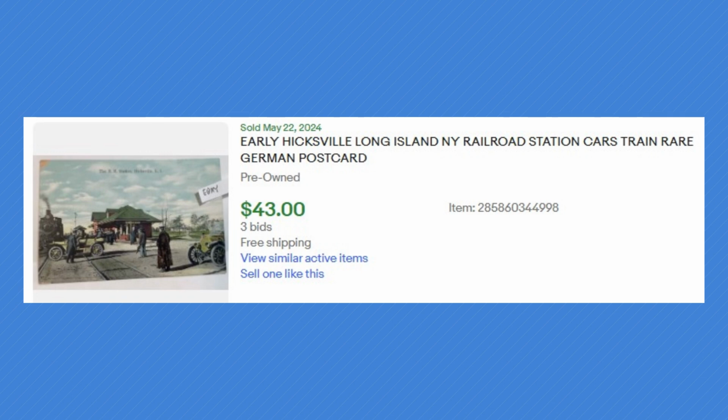$43 and 3 bids. But look at the detail on that card. You got the train with the smoke on the left, the car waiting, people waiting, another car, and the station. Everything you want in a train station postcard is right there. I'd change up that title a little bit because there are some things there that don't tell the subject, tell a story of the card. But $43, 3 bids.